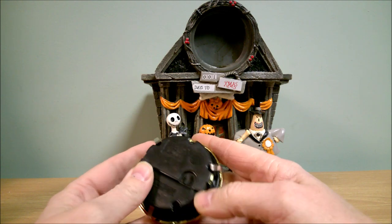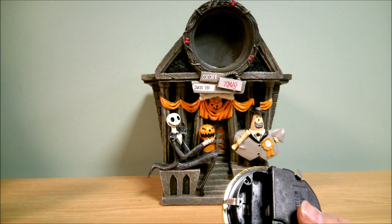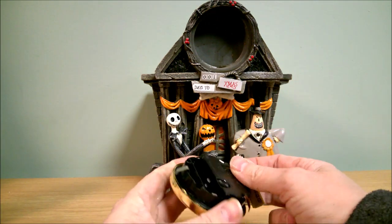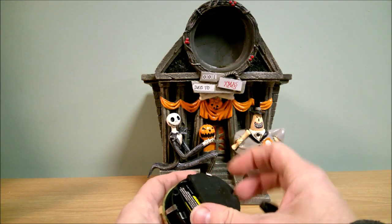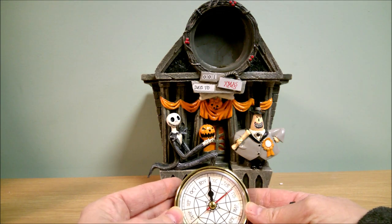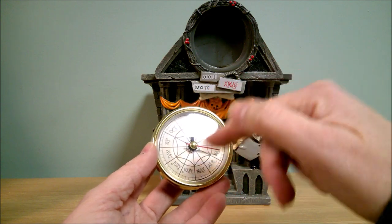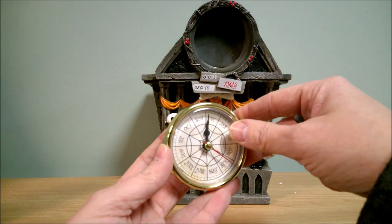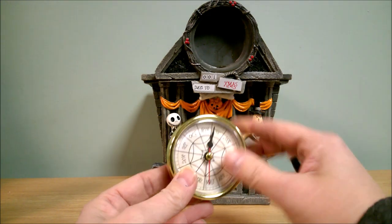Seems to push. Man, they got that on there tight. I'm trying to open it without breaking it. There it came. Okay, let's see. It goes in this way. Man, that is tight. Let's go this way with it. There we go. Yep, there it goes. And the face of it is obviously the Halloween clock that actually is on the town hall. So pretty cool. Oh, don't drop it. Okay. And then you can just put that back in there and let it run.